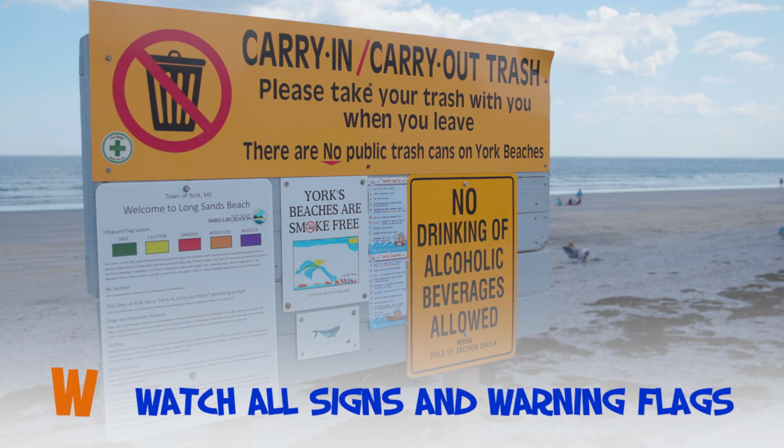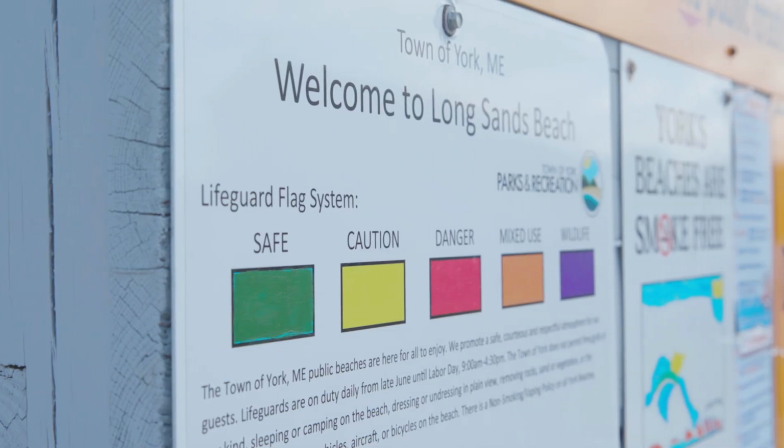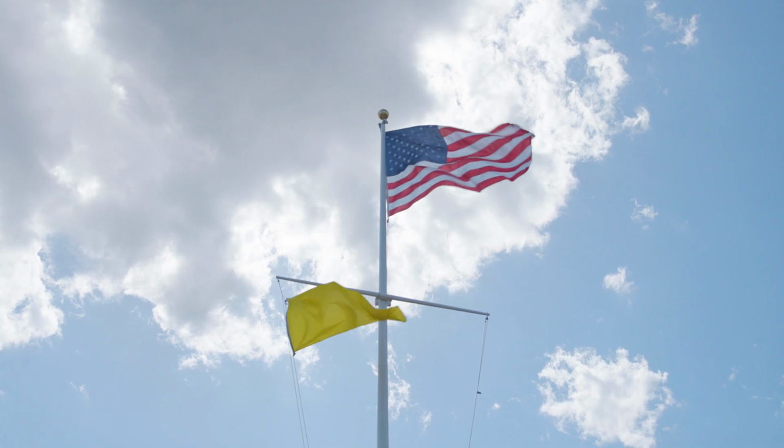Tip 6, watch all signs and warning flags. All beaches have signs that you can go to and look at that will tell you what the conditions are at the beach, the temperature of the water, what's happening with the currents.